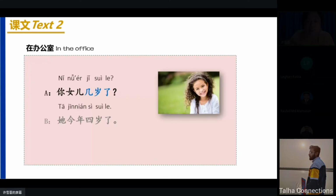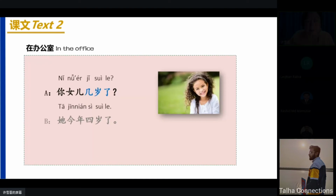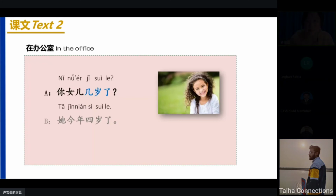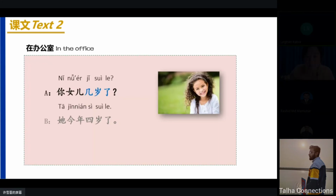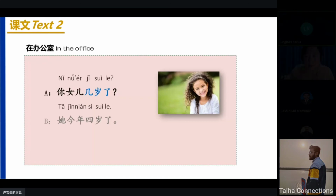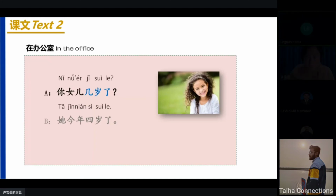Okay, now please read after me. 你女儿几岁了? 你女儿几岁了? 她今年4岁了. 她今年4岁了. 今年, this year.